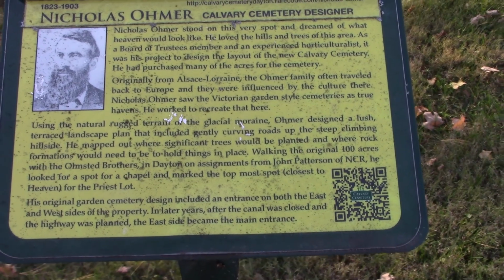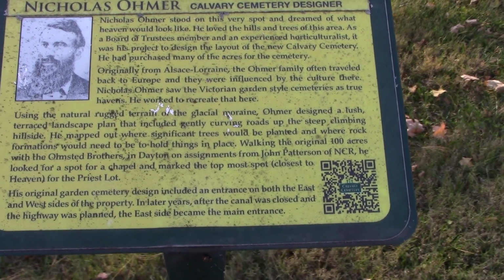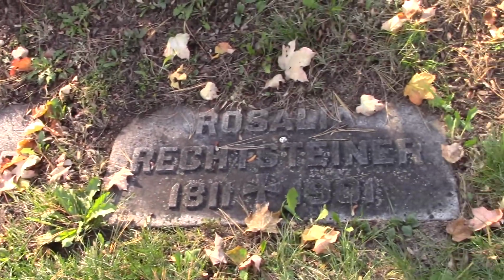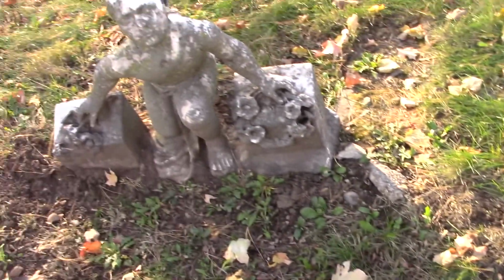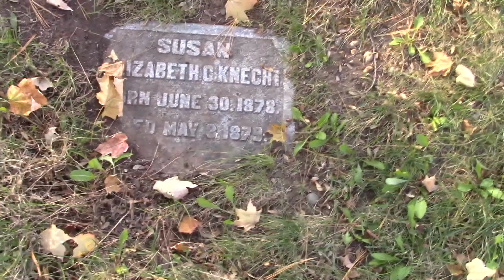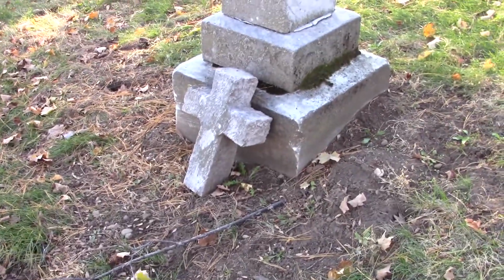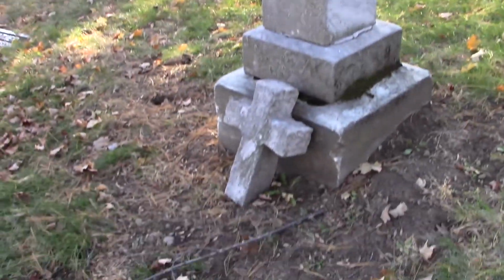I wonder how he would feel if he's seen how his cemetery that he designed is looking today. This looks like another child. Headstone is disappearing. As you see this monument here, the top is broken off, and they have not even tried to fix it.